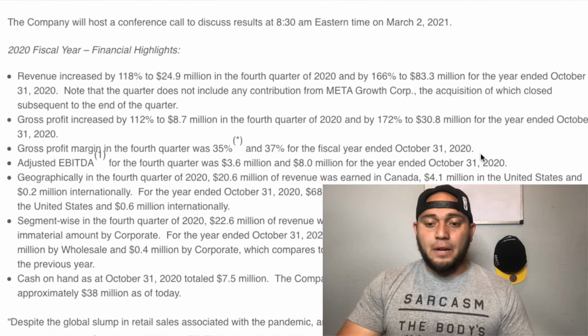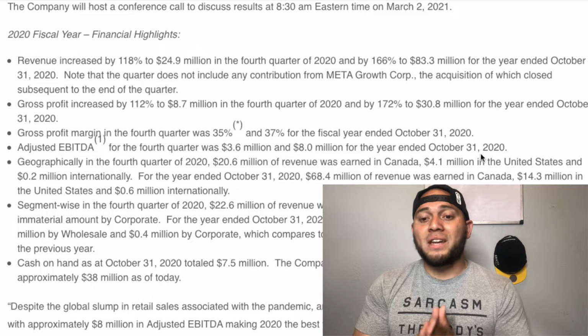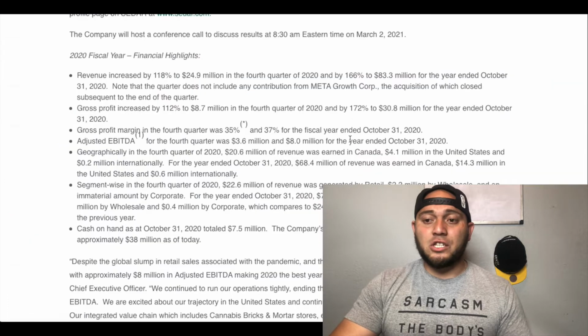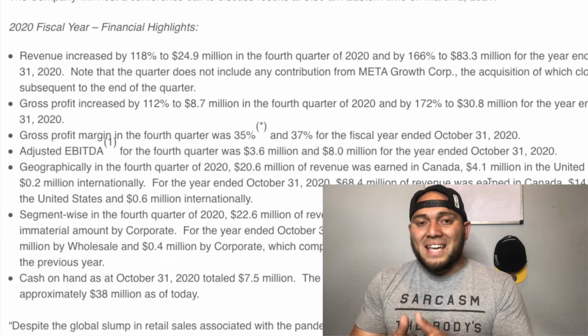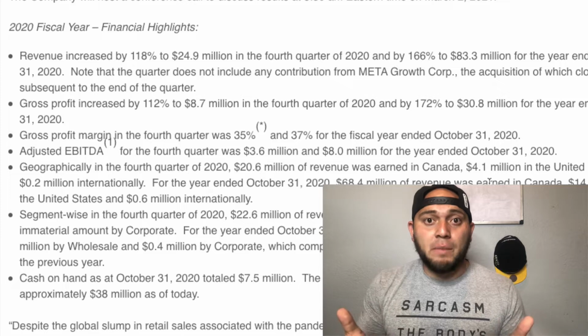Now, High Tide, right? They reported the earnings and the revenue increased by 118% to $24.9 million. Okay, now when it comes to penny stocks, because right now High Tide is trading around 62 cents, okay? When it comes to penny stocks, one of the biggest things you always want to see is increase in revenue and increase in margin and cash in hand, basically, all right?